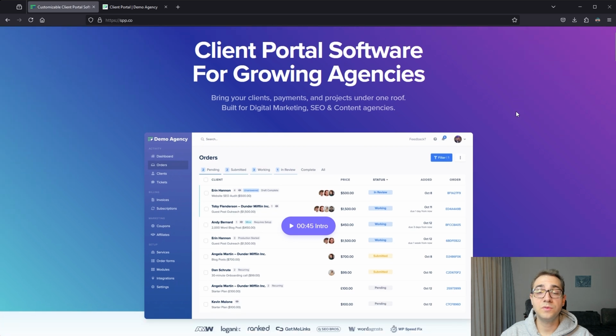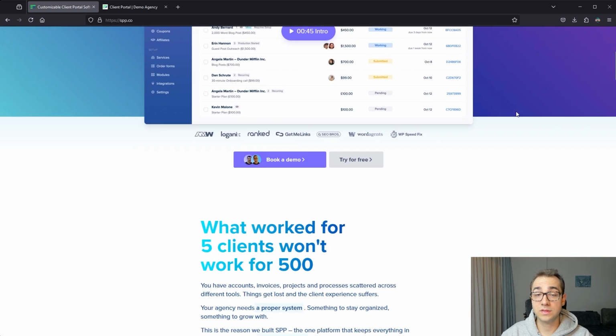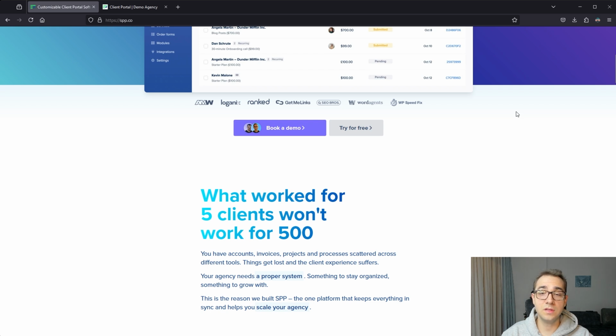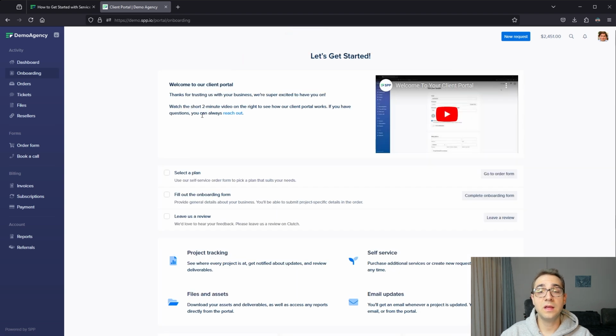Platforms like SPP provide secure access to sensitive client data with encryption and user authentication, ensuring that both client and business information are kept safe from unauthorized access. To look at some negatives, some clients may find client portals difficult to navigate initially, especially if they're not tech savvy, so setting up a tutorial onboarding video might be super helpful. Clients may also be hesitant to adopt another platform if they're already comfortable using email or other methods to communicate. It's important to highlight how this can positively affect their experience to persuade them.